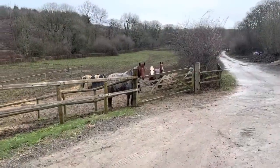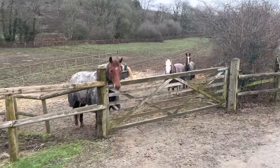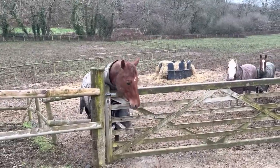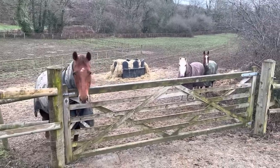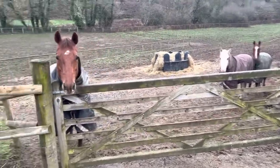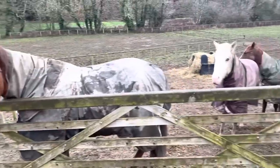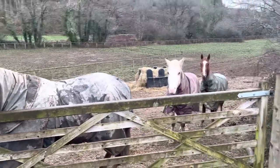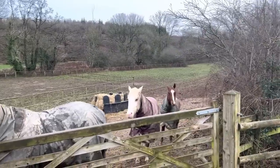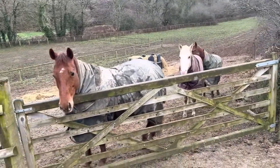It's early morning. Usually I get these guys in: Nita and the two babes, as I call them, Chevy and Jimmy. But we're off this morning. I'm going to be back probably about 2 o'clock, so I've decided to leave them out. They usually come in now. Oh, Nita. So they can stay out till I get back. They've got plenty of good haylage there. It's been very wet, so we haven't got an awful lot of grass here, but it'll grow. I'll give that field a rest soon.